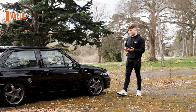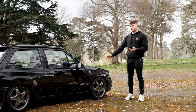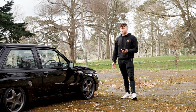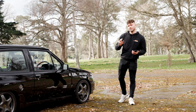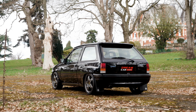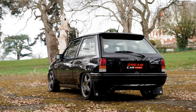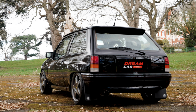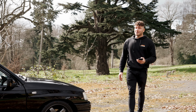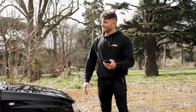Value. Value's high, 9 out of 10. You can pick up a Nova, like a GSI, something like that, an SRI, anywhere from 10 to 15 grand. If you want a more special one, i.e. this, it's going to be a little bit more money, but you're still looking at under 20 grand for a car which is super rare. Everyone loves it, we've had people pointing, waving, looking at it today, which is really cool. And when you come back to the fact it's a Nova, that makes it even cooler.